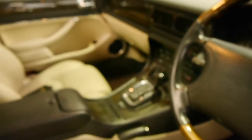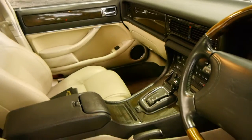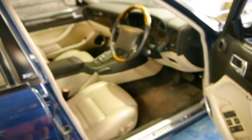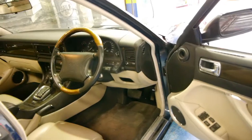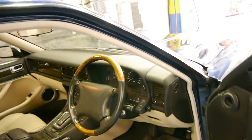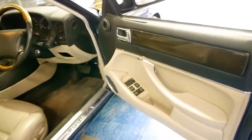It's got the very reliable 4-speed automatic transmission, and it looks like it's got 3 keys and 2 remotes to the car. These were about $200,000 when they were new, and we'll talk about some of the reasons why. One thing being a wood grain steering wheel. Jaguar were one of the first cars to have a wood grain steering wheel like that, and then Lexus, Mercedes and other models followed. It's got memory electric seats.